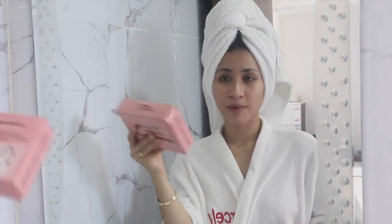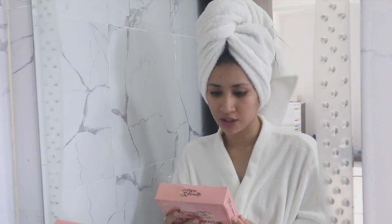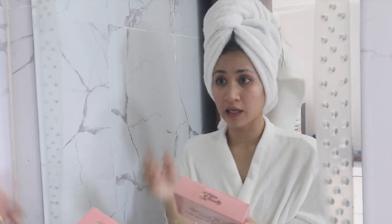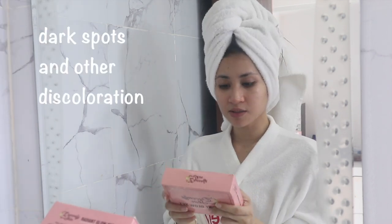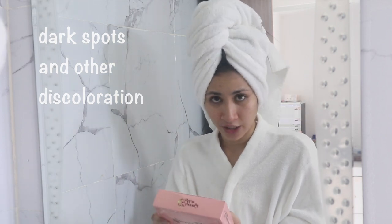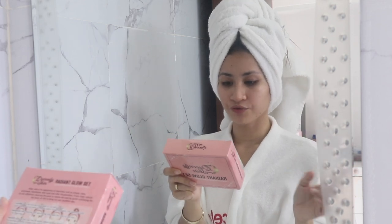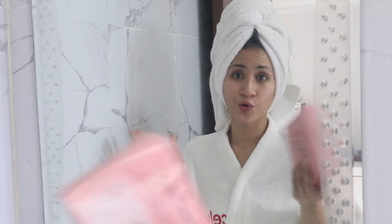So, what I love about this Radiant Glow Set is it helps reduce the appearance of blemishes. That's true, because I have blemishes, acne marks, pimple marks, scars. My problem is also the ones on my nose, here, this part, and the blackheads and whiteheads. Also the dark spots and other discolorations. And it also helps refresh the skin, effectively cleansing the pores to remove dirt and gently exfoliating the top layers of skin to bring out your youthful skin.